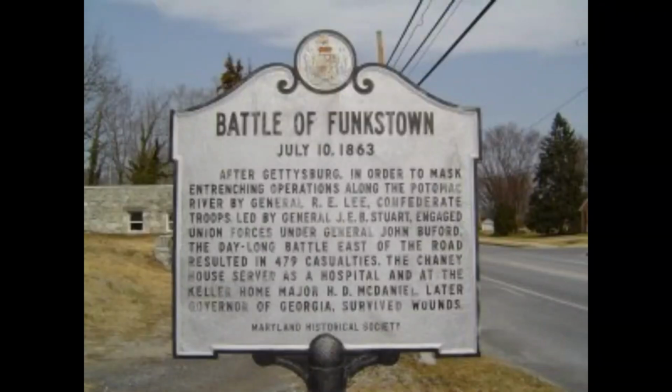Second Battle of Funkstown, more commonly simply referred to as the Battle of Funkstown. It took place near Funkstown, Maryland on the 10th of July, 1863, during the Gettysburg campaign. Union forces of the Army of the Potomac attacked the rear guard of the Confederate Army of Northern Virginia during its retreat from Pennsylvania following the Battle of Gettysburg. A strong Confederate presence at Funkstown threatened any Union advance against General Robert E. Lee's position near Williamsport and the Potomac River.